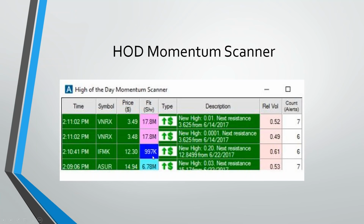This comes down, and again, this would be a completely different webinar. I could talk about high of the day momentum scanners for hours. The count alerts, the volume towards it, how you can register your float, and make it so simple for you to see what stock is moving and which stock you would want to get into. Again, everyone knows all about the 20 counts, right? The 20 counts, absolutely beautiful.